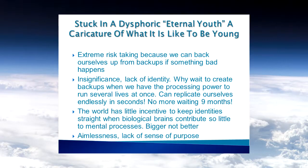But eventually, even if initially our biological brains count for something and our mental processes, very soon the processing power of the machine implants or the machines that we're collaborating with or merging with will vastly outstrip our own brains, and so our brains will become insignificant regardless of the friendliness or lack thereof of the AI. So we'll be kind of stuck in a dysphoric eternal youth caricature of what it's like to be young, with extreme risk-taking. I've talked about these things: insignificance, lack of identity.